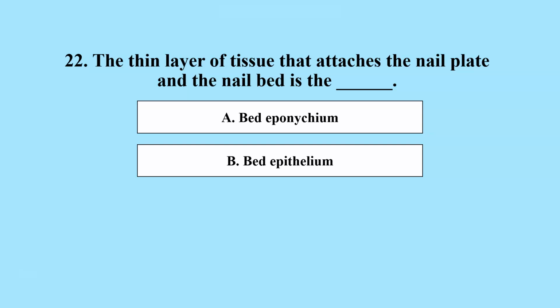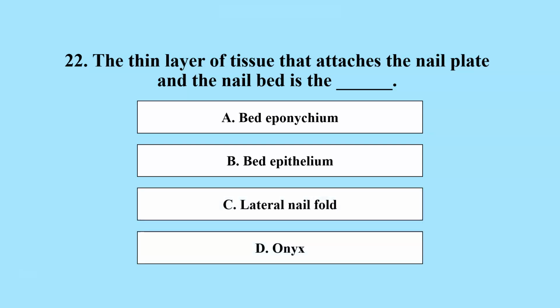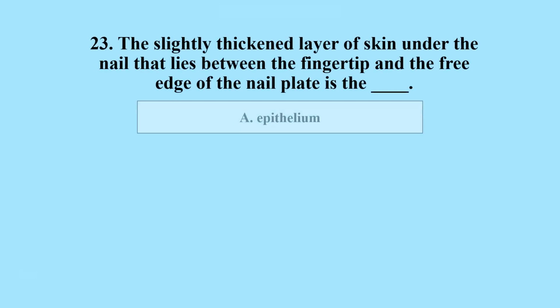The thin layer of tissue that attaches the nail plate and the nail bed is it bed eponychium, bed epithelium, lateral nail fold, or onyx? If you chose B, bed epithelium, you are correct.